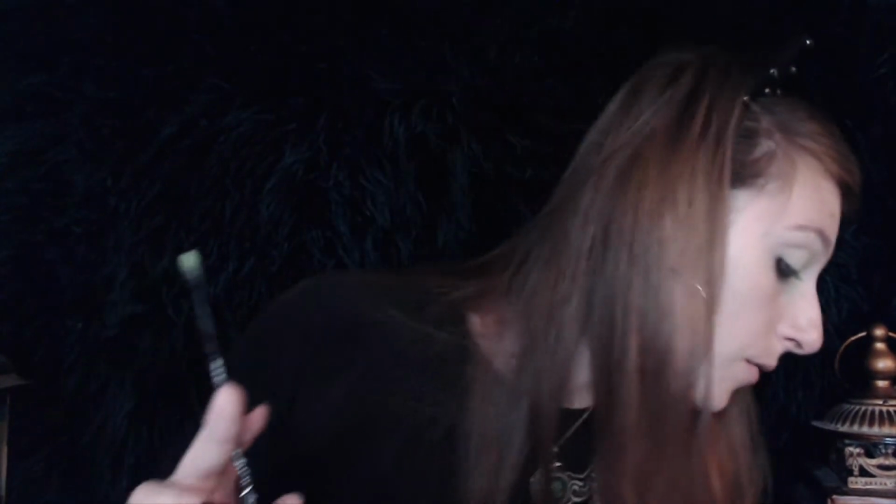Now I want to try something, and I'm going to, where is it? Found it. Okay, I'm going to spray this brush with the e.l.f. Illuminating Mist and Set, and then I'm going to try to pack this on with that as well. And I'm just going to dip back into the shimmery light green shade that we were using. So that is good for right now.